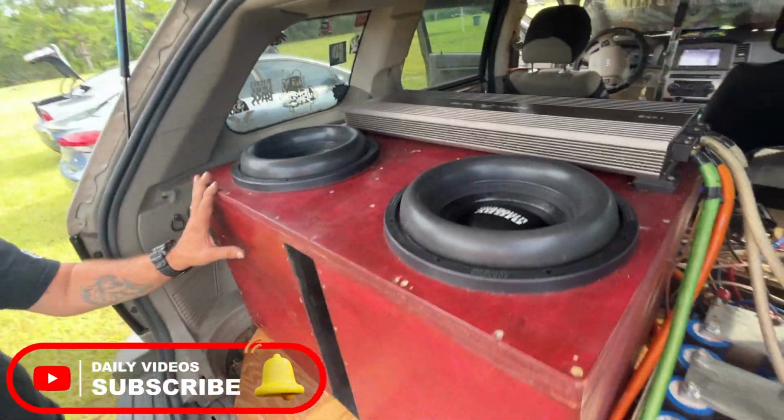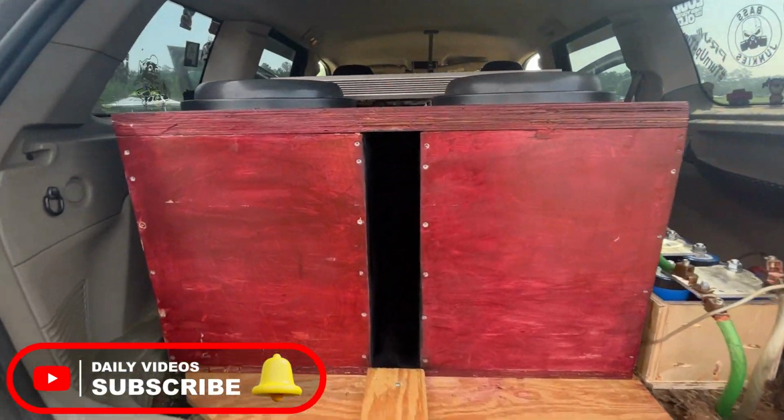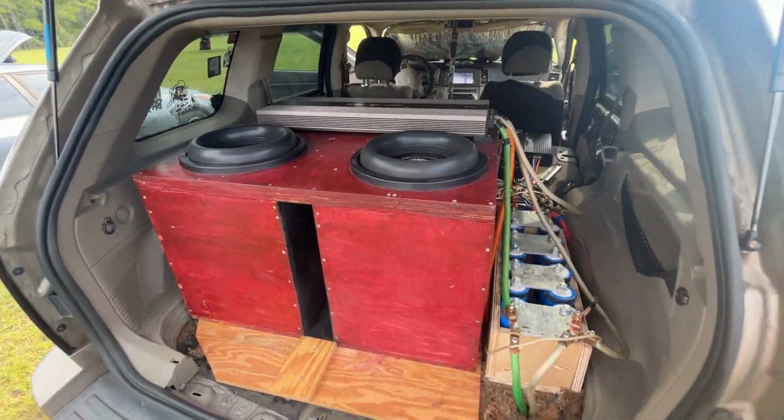This box was built for the HDs. Okay, got it. Just dropped these in. Okay, got it. The port for these is supposed to be almost 5 inches. I got to change the box.